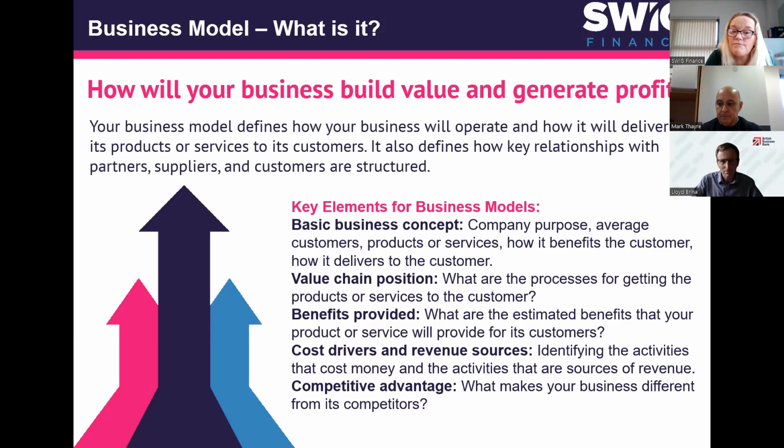And the cost drivers and revenue sources, which is one of the most important things, really, is understanding what you're going to be selling, how much you're going to be selling it for in order to meet the costs of your business. And competitive advantage. So what makes your business different from its competitors?